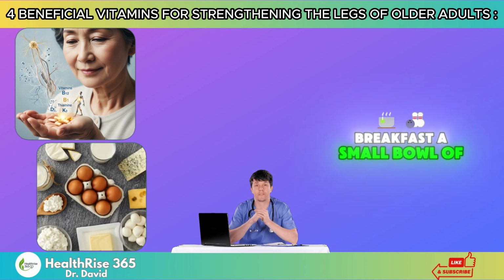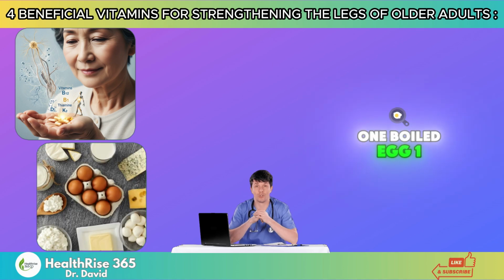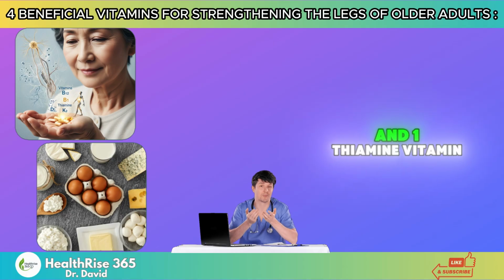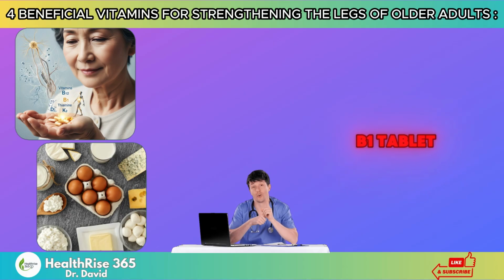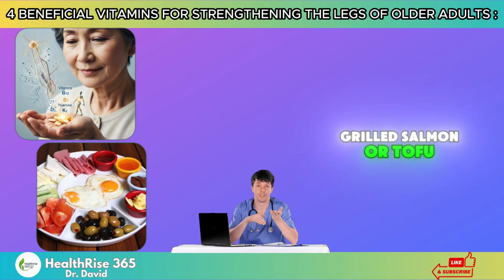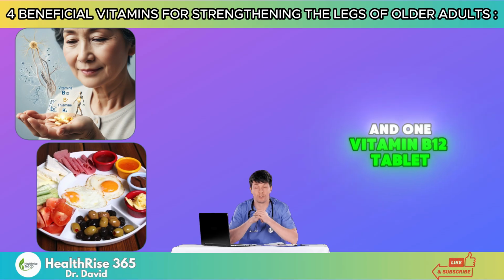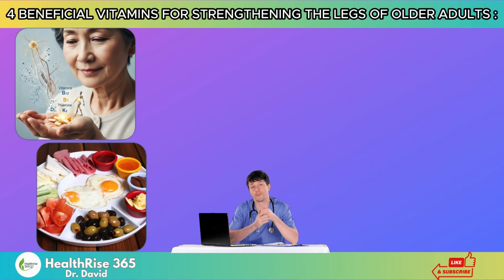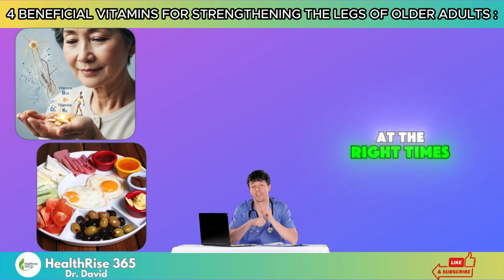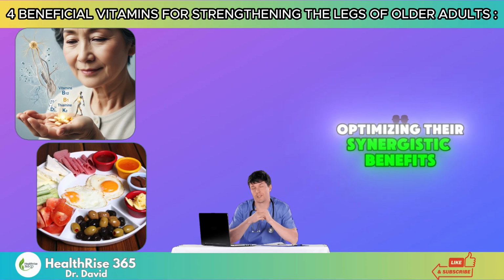Breakfast: a small bowl of Greek yogurt, 1 boiled egg, 1 D3/K2 combination capsule, and 1 thiamine, vitamin B1, tablet. Lunch: steamed vegetables, grilled salmon or tofu, and 1 vitamin B12 tablet or lozenge. With this setup, your body receives the proper nutrients at the right times, optimizing their synergistic benefits.